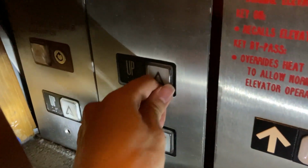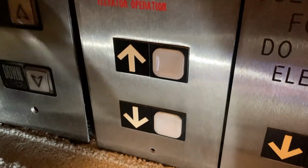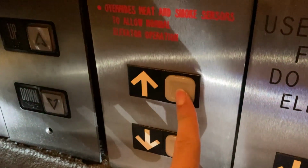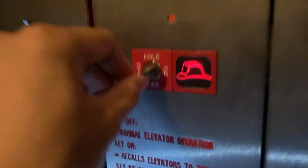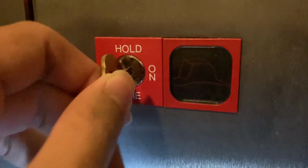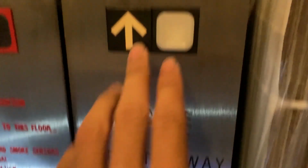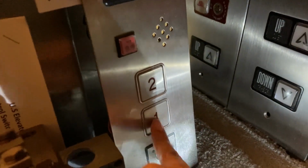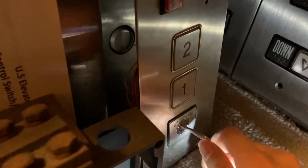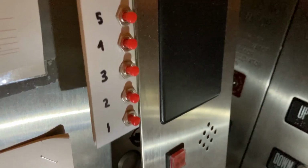Here's an intermediate. Dover Impulse. I believe this is custom. Fire service. And then here's a regular intermediate one without the fire service. Over here I have that cheap Chinese call station from eBay. The battery is completely dead on here, so that doesn't work anymore.